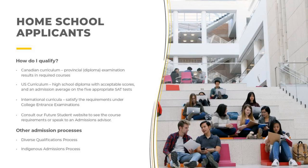With both of those pieces, though, we will always evaluate using a standard admission process. And then if you don't receive an offer using the standard admission process, we'll be able to consider you under those other processes.